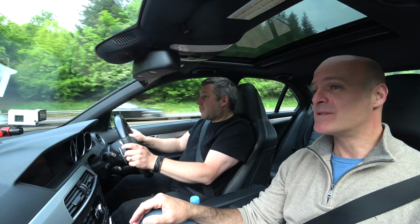It's never going to be the fastest thing out of the box, but I just love what it has. I love what it does. I love what it gives back to me. It's got loads of theatre. It sounds awesome. It pops and bangs when you come off the throttle. It's not mental like a BMW, which sounds like a massive bowl of Rice Krispies, bang, bang, bang, bang.